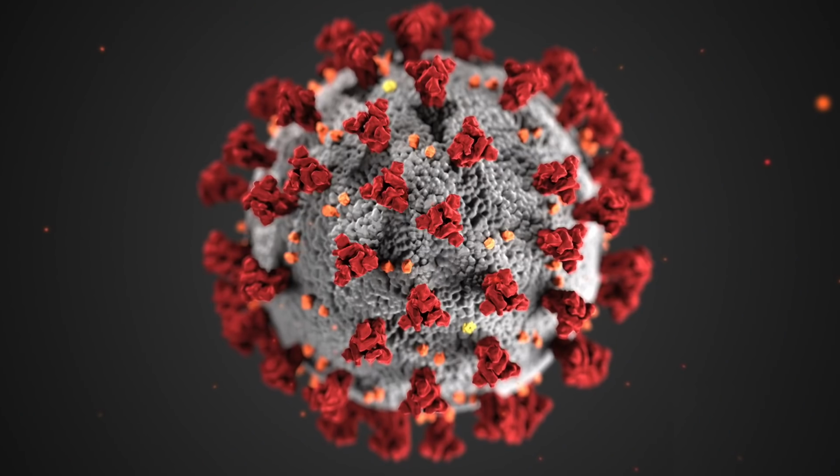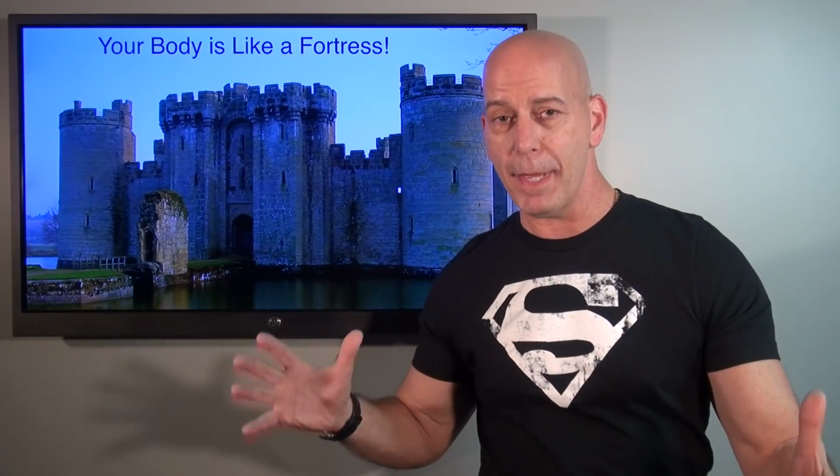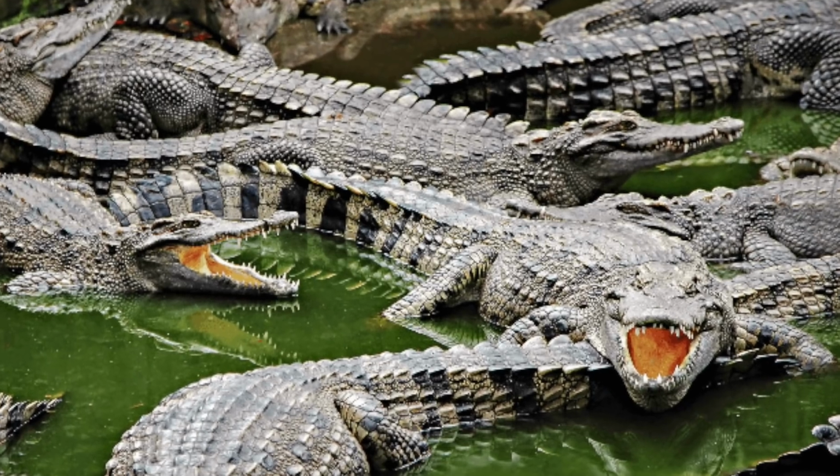So if you think of your body like a fortress and realize we have multiple systems in place that fight disease, fight bacteria, fight viruses, even the coronavirus, even Ebola. So think of it this way. If you have a fortress like this, well, it's pretty thick, right? You have 6-foot thick walls. Maybe they're all cement. Maybe they're all stone, whatever it may be. You have alligators in the moat. You've got to cross through that moat hoping the alligators don't eat you.